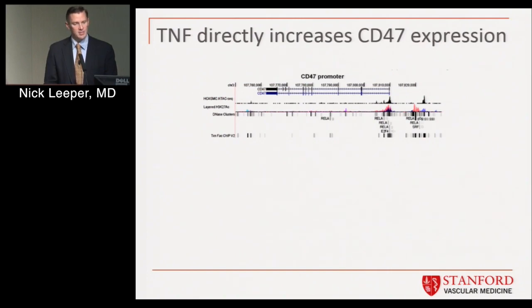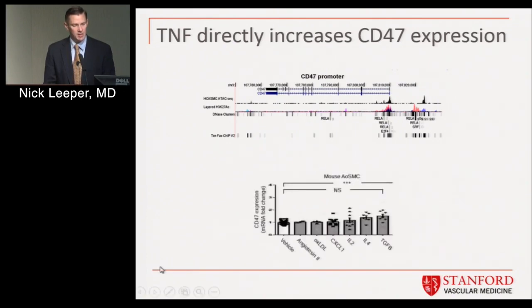So we went and looked for this, and it turns out that the CD47 promoter does have regions of open chromatin that have predicted binding sites for transcription factors known to be downstream of TNF-alpha, including RELA. And as we looked in vitro, if you expose smooth muscle cells to all of these pro-inflammatory or pro-atherosclerotic cytokines, they really have no effect on CD47 expression. But as predicted, TNF-alpha really dramatically increases CD47 levels by about a threefold increase.